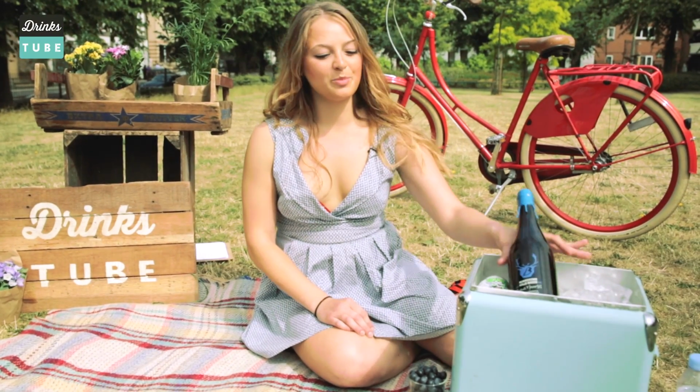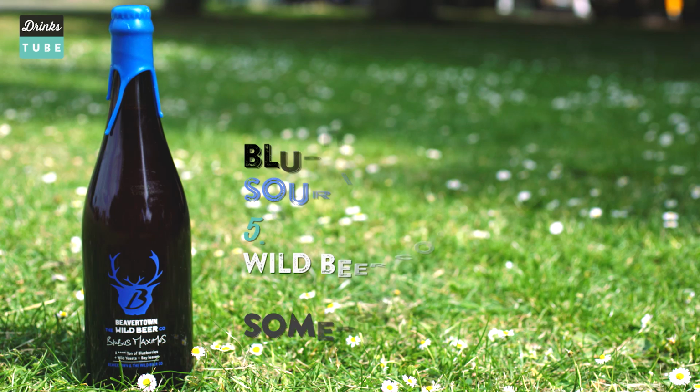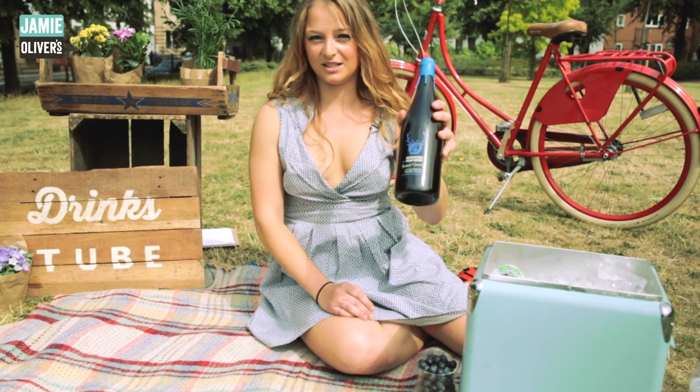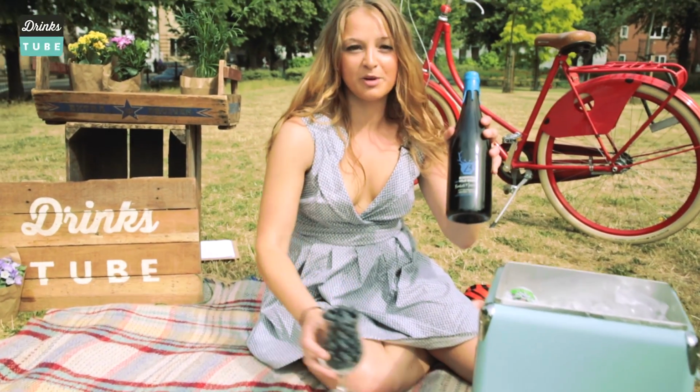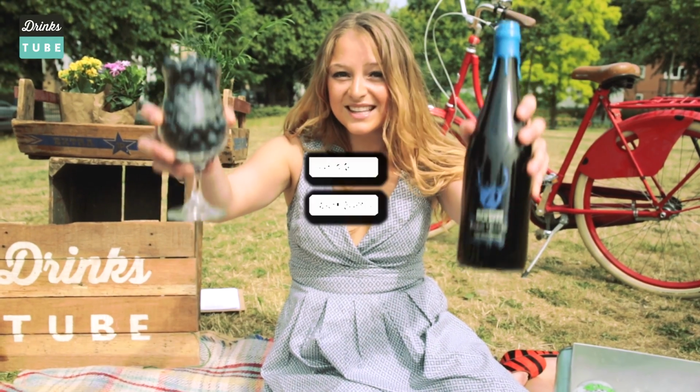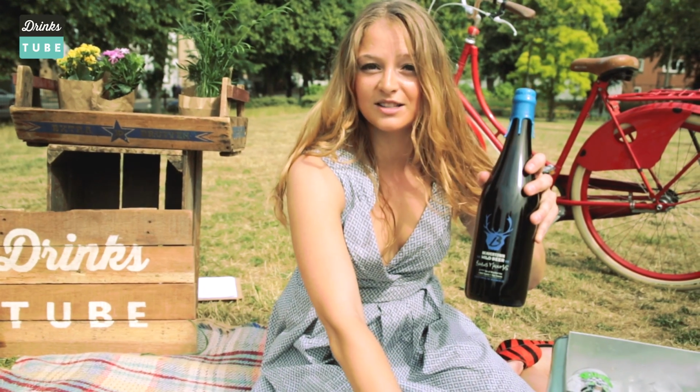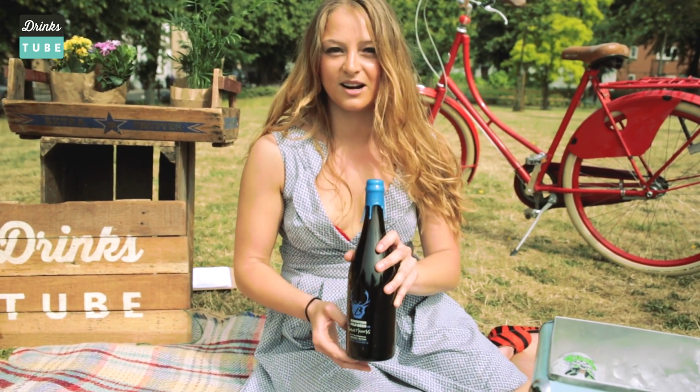So for my favorite fruit beer, I've chosen Blubus Maximus, a collaboration brew between two of my favorite UK breweries, Beavertown and Wild Beer Co. They used 1.4 tons of blueberries for this one batch, which, if you do the beer math, a specialty of mine, comes to this many blueberries per bottle. So all of the flavoring and all of the coloring in this beer is entirely naturally from the blueberries.